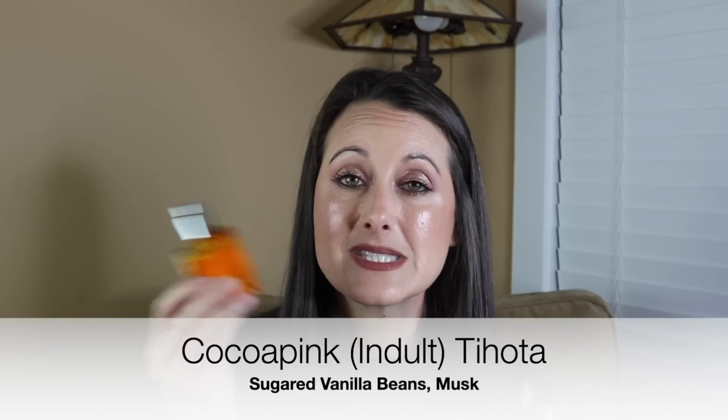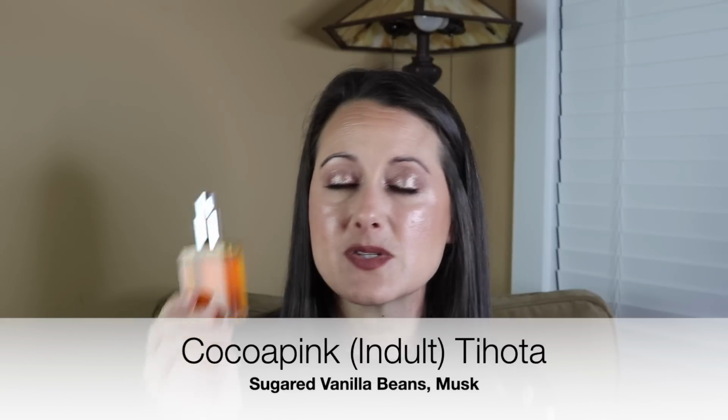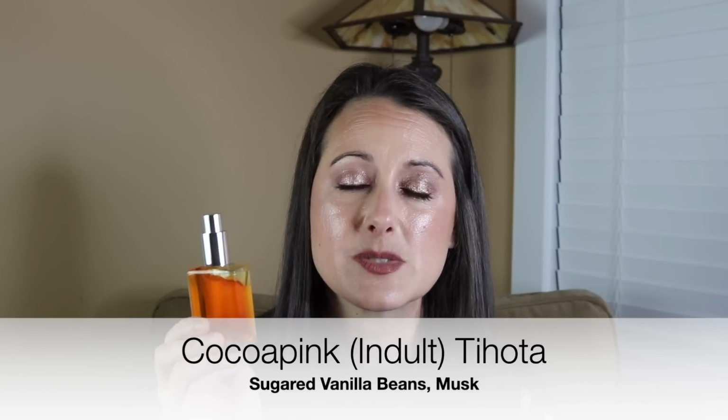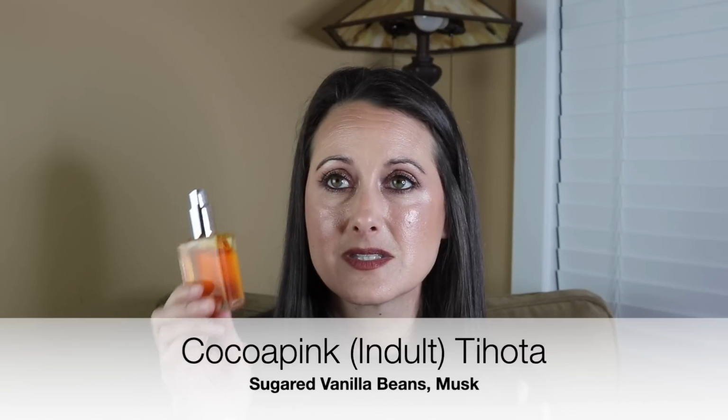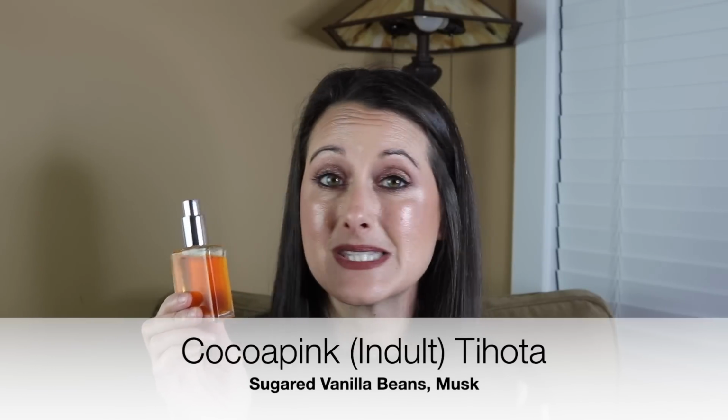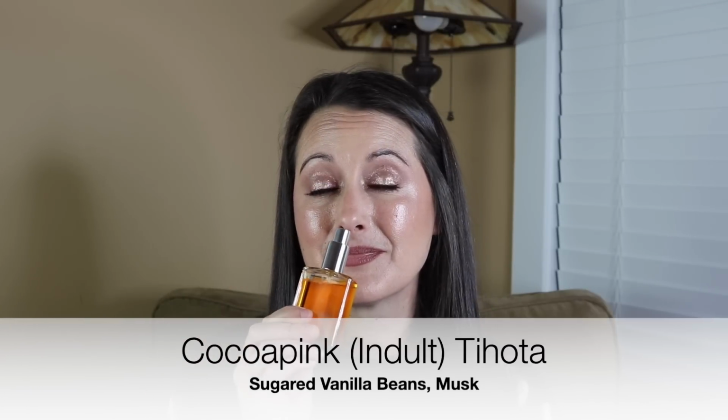But also, this has had a lot of time to sit and macerate now, so I'll leave this one out and I will test this again. I don't think I've worn this one since it was warm out, so I'm going to need to give this a test now. You can see the liquid has even darkened up a ton since I first got it. So yeah, I'll leave this one out and I'll give this a test, and we'll see if this performs any better.